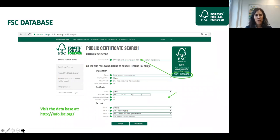Another great feature is that you can search by organization, so also by country, but also by certificate. This is another great way to see whether an organization is certified or not. You can see the valid certificates, of course, but you can also search by terminated certificates to see what companies are no longer certified. And you can also search by whether it's a chain of custody or FM certificate. And finally, you have the product area where you can also search for potential suppliers.